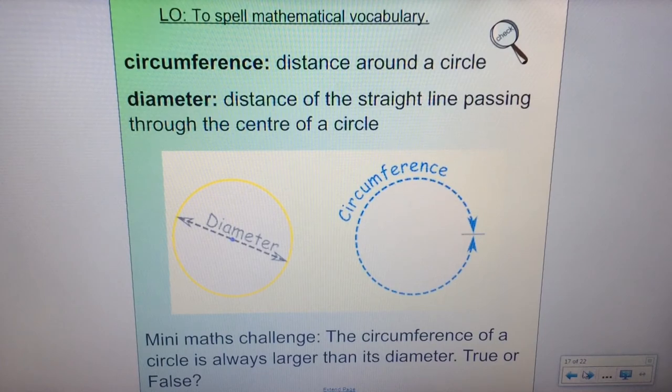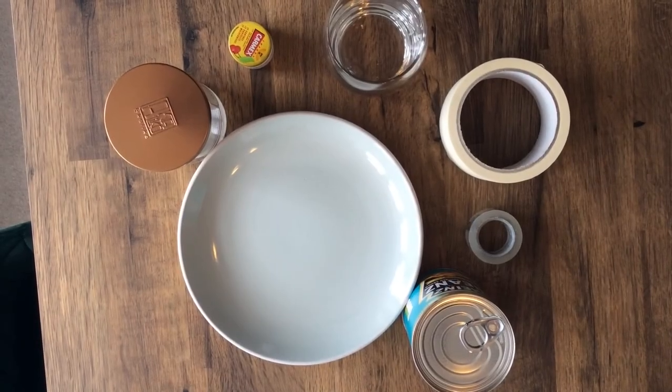So, I have a mini maths challenge for you. For this challenge, you will need a tape measure and you will need some circular objects. So, you need to look around your house for some objects that you could draw around to draw a circle. If you don't have a tape measure, you could use some string as long as you have a ruler. So, if you want to take part, go and find some circular objects in your house. Find a tape measure or some string and a ruler. Off you go. We are investigating if the circumference of a circle is always larger than its diameter. True or false?